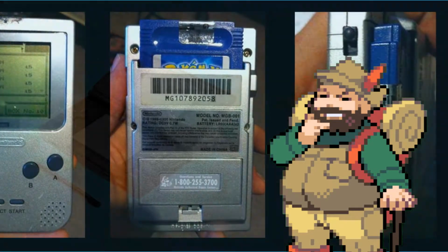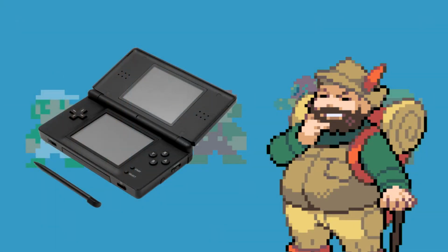Because in Gen 4 the DS was introduced. When the DS local wireless capabilities came, it changed the events in a radical way. Because for live attendee events, you had to now connect your local wireless on the DS to the local wireless point in the store, and then you would receive a rare event Pokemon via mystery gift.